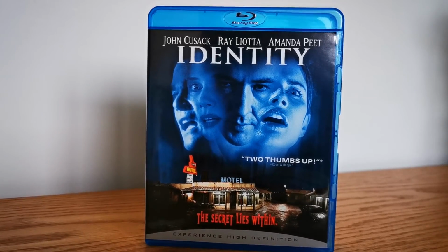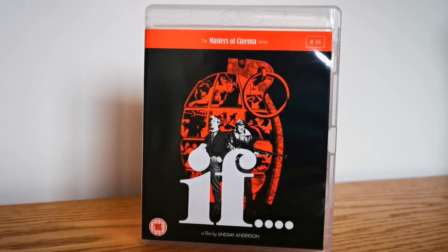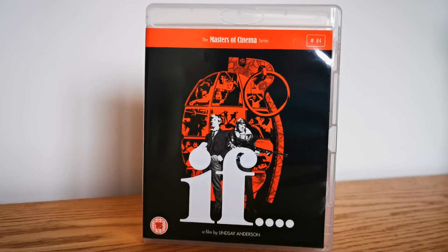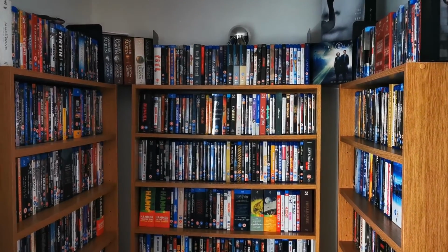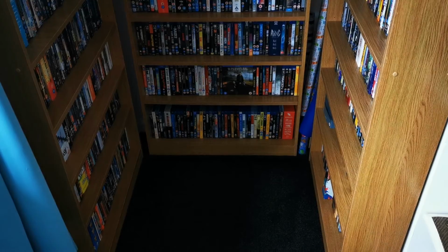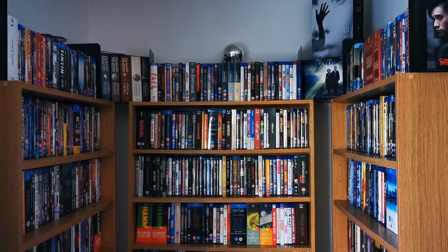Next up, we've got the film Identity. And then last but not least for this shelf, we've got another Eureka release from the Masters of Cinema series. This is Lindsay Anderson's If. Okay, so there we have it. That is shelf number 12. Down, only another 15 to go. And by the time I get to the end of that, I'll have collected another shelf's worth of films, probably.